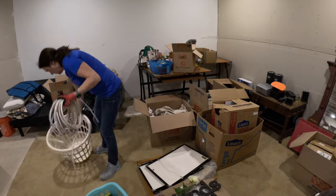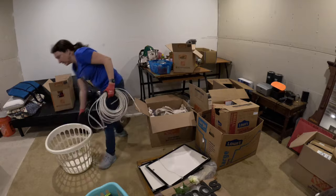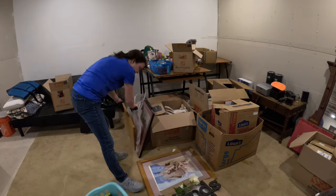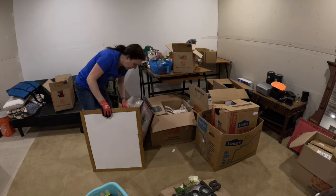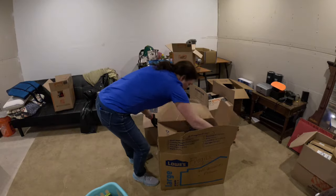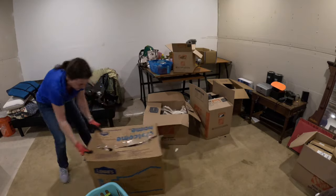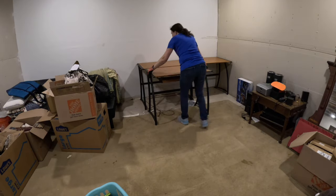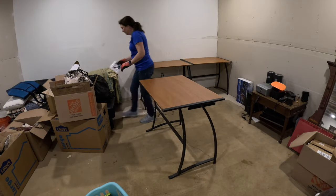That electrical wiring will go back into the home maintenance area. And all of these picture frames will go on the top shelf of the mom's shelving area in the back room. This box was so heavy I had to have help to pick it up. So now that I've cleared a path, it's time to clean off the desks and get them ready to move.